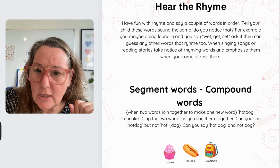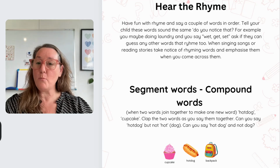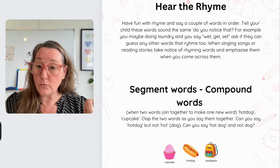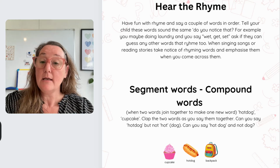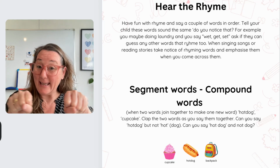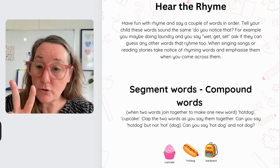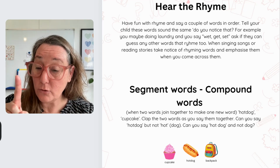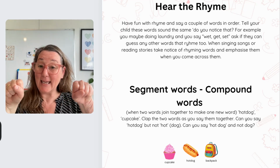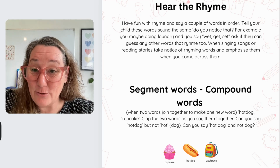Okay, so here was actually another one I didn't have on my list, and it's called compound words. And what you can do, so it's whole words, and we're separating whole words and joining them back together. So cup, cake. What word am I saying? Put them together. Cupcake. Okay, so 2 words that make one new word is called a compound word. Cupcake. Okay, so that's another activity you could do as well.